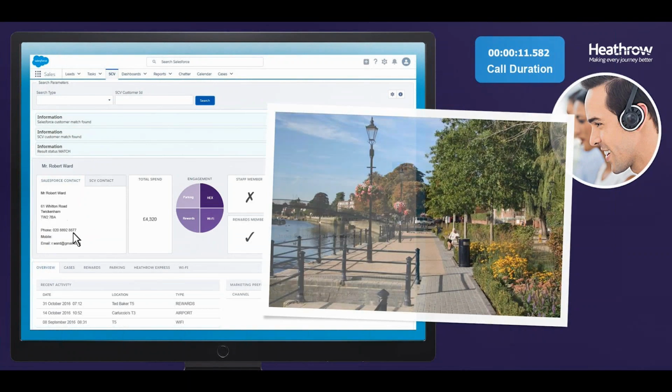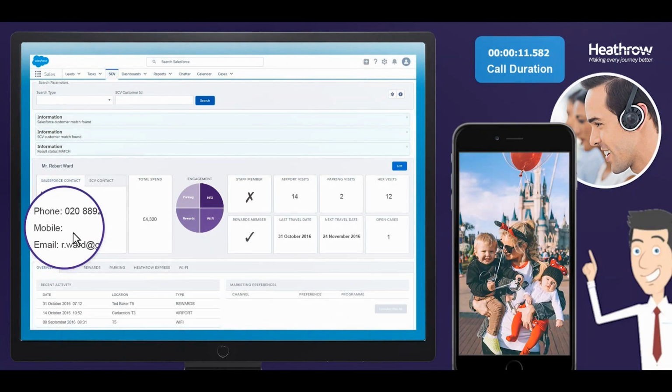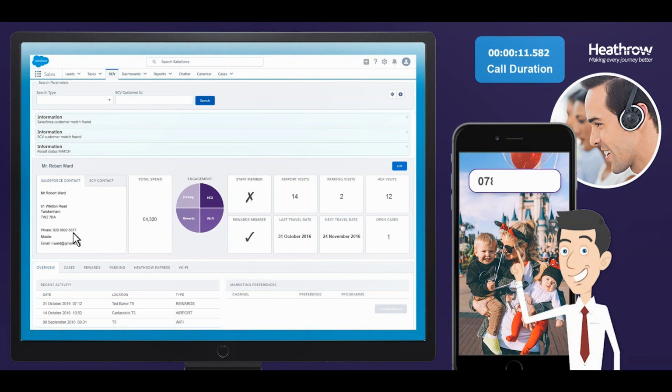The call's coming in from Twickenham. That's local. I can see that his mobile number is missing. I'll ask him for it. It may be useful for any service disruption.